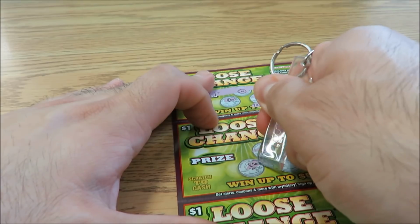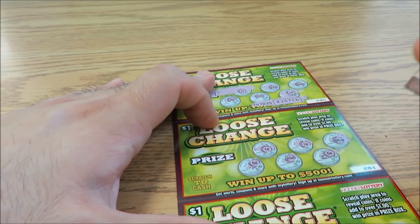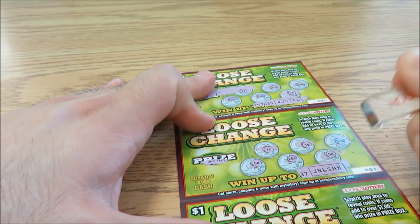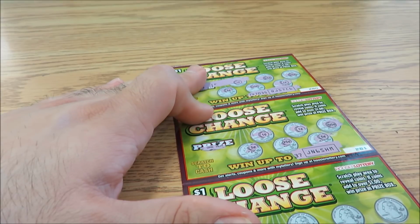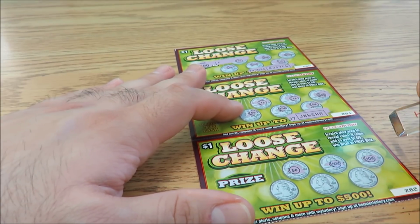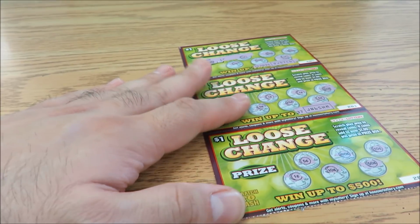Penny. Nickel. 7 cents. Quarter. 5 cents. And 50. Nothing there. That would have been 100. Last one, ticket 282. 5, 50, 65, 66, 76, and that's a winner.